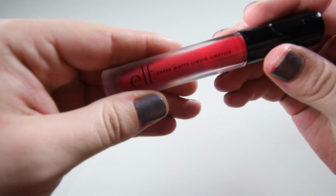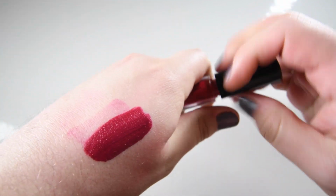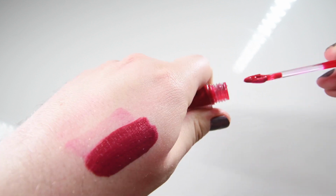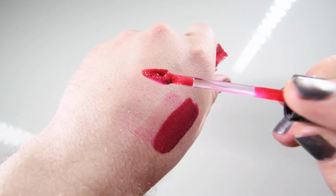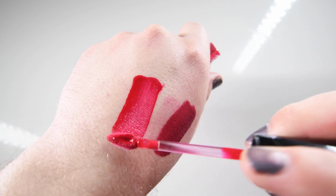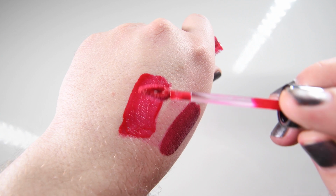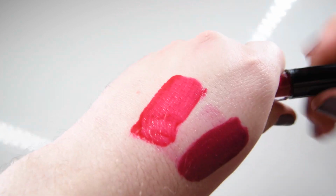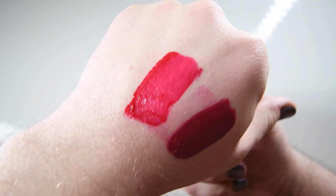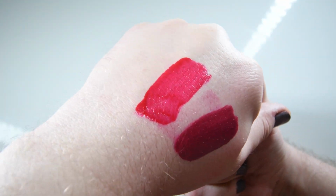Now this one from e.l.f., this is the Sheer Matte Liquid Lipstick in the color Bright Poppy. I don't know why this is called the Sheer Matte Liquid Lipstick. It's got one of those doe foots with a weird hole in it. It says Sheer Matte. Does that look sheer to you? Well, I guess it has a little bit of translucency compared to the one next to it, but when I put this on the lips, I find that it goes on incredibly pigmented, but I like this one a lot. I find it a little bit more comfortable.